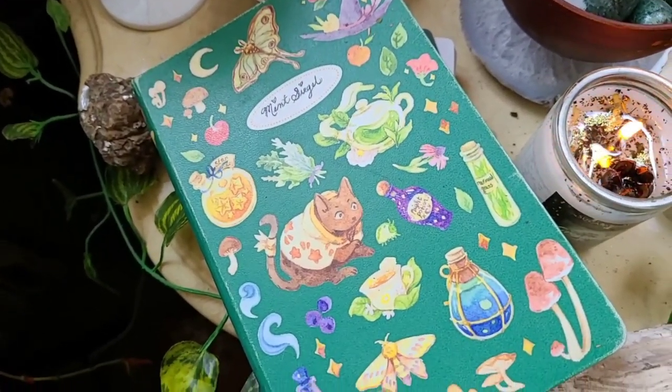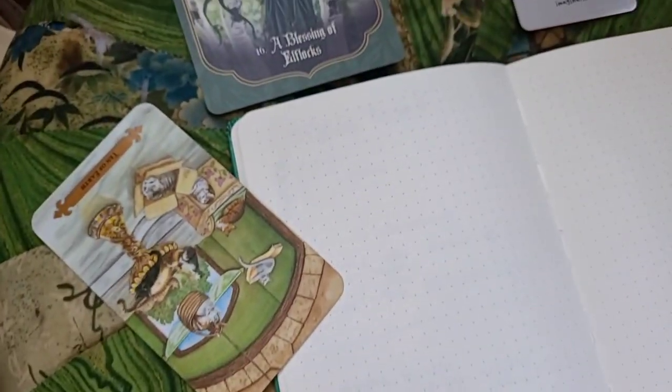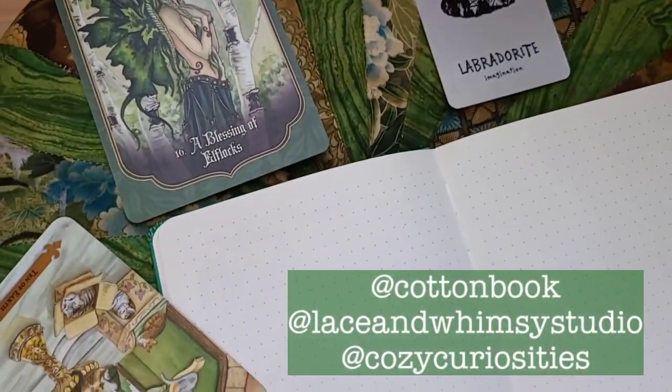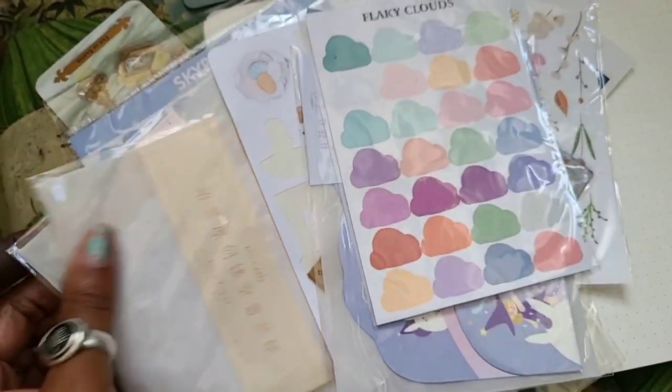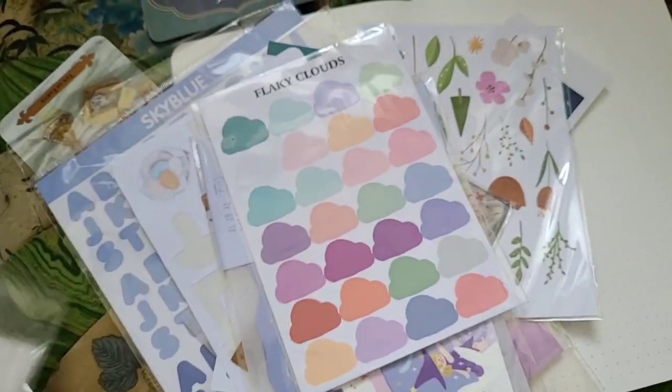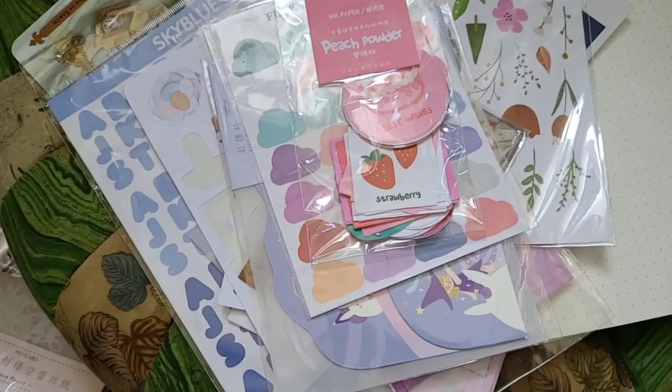Now to bust out my journal and take down some notes. This particular journal is from Cotton Book. I absolutely love everything they have. It's so pretty. And my stationery is from Cozy Curiosities, from Jurani, also Lace and Whimsy Studio, and just various shops from Korea and Japan.